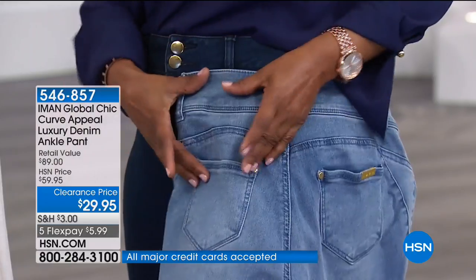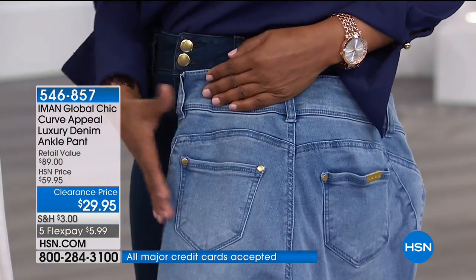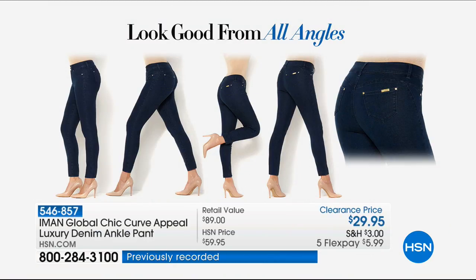Exactly. Some designers make them massive. Or low. Or too low, yes. What we want is high, and smaller and tilted. Yes. So it gives you an apple shape. Amen for the apple bottom. And even if you don't have a bottom, it gives you the illusion.